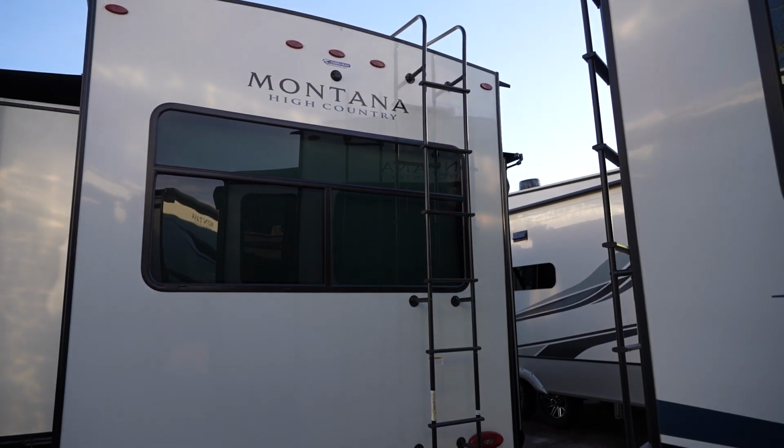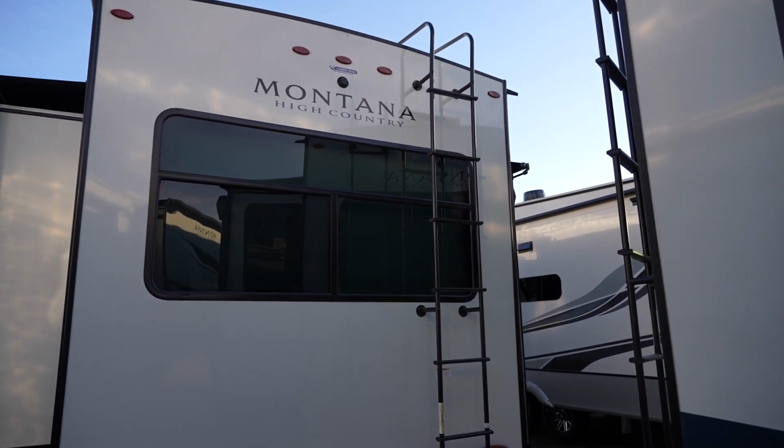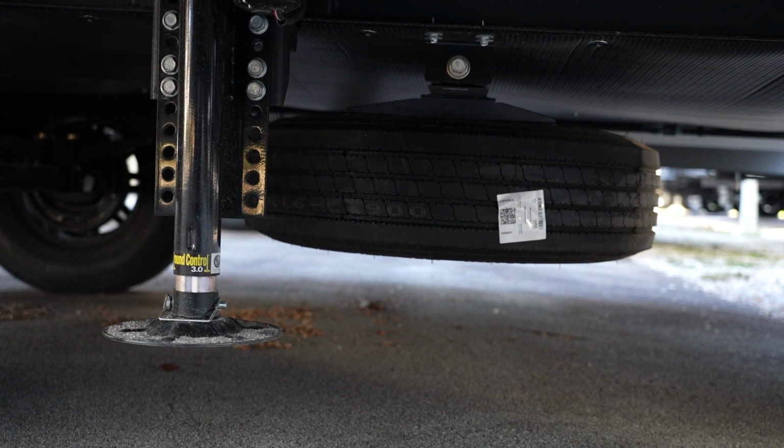Oh, also important to know, you get a fully walkable roof with Alpha seamless TPO membrane system. It's also worth mentioning that every Montana High Country comes with a rear ladder and a spare tire. Not that you need a ladder and spare tire at the same time, but it's always nice to know they're there if and when you need them.